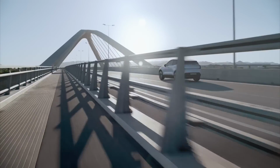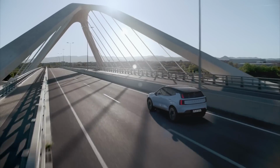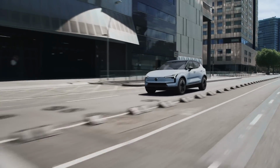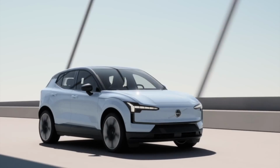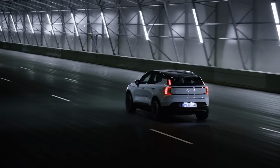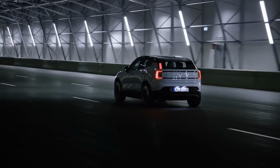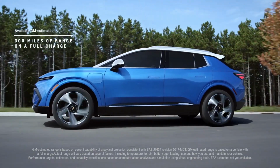The base version of the Volvo EX30, on the other hand, delivers 268 horsepower thanks to its single electric motor. And if you opt for the twin-motor version, you'll have 422 horsepower and 400 pound-feet of torque at your disposal. This means that the Volvo EX30 easily beats the Equinox EV in terms of power delivered.